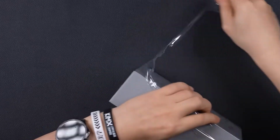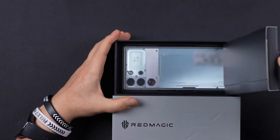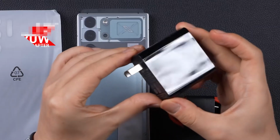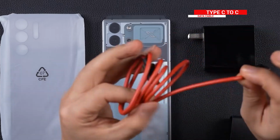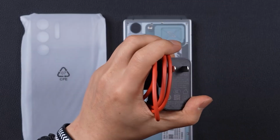Meet the all-new RedMagic 10S Pro Plus, a flagship built for elite performance and bold design. Let's start with the accessories. Inside the box, you'll find a compact yet powerful 120-watt charger with Type-C ports, supporting up to 20 volts output. The thick 99-centimeter cable handles phones, laptops, and tablets with ease, a versatile setup for any tech arsenal.